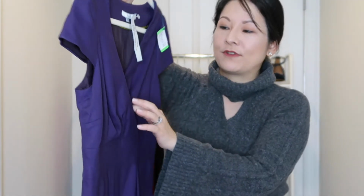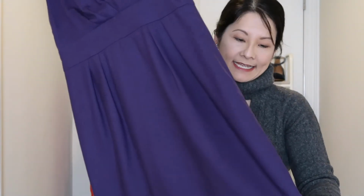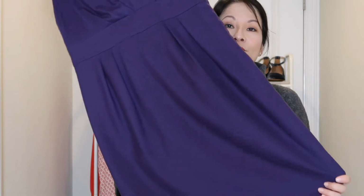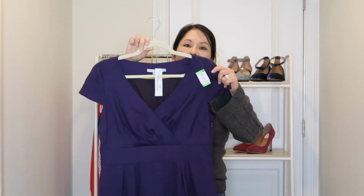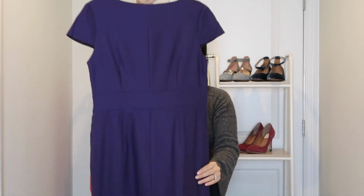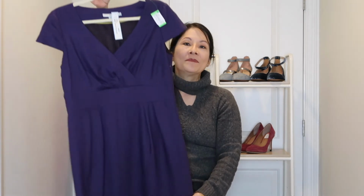This is just a gorgeous faux wrap front dress, as you can see here, with cap sleeves in this beautiful purple color, and it's a wool blend. So just a really nice quality, nice condition dress. It hits at about the knee or maybe slightly below the knee. So this is perfect for going out or the workplace. It looks very professional in my opinion. So I just love this particular style.